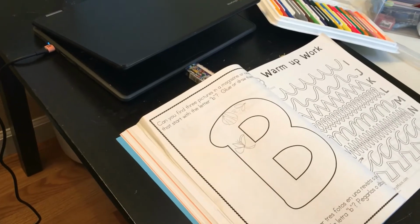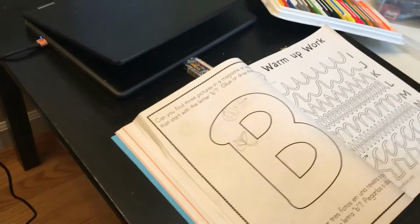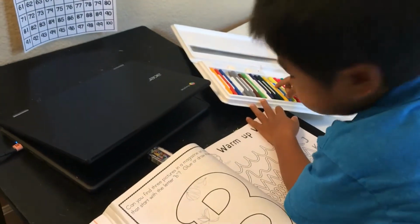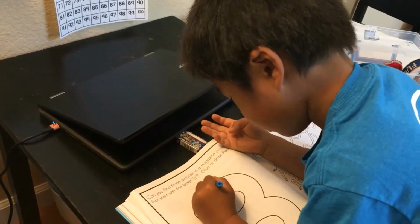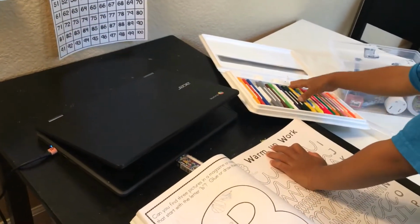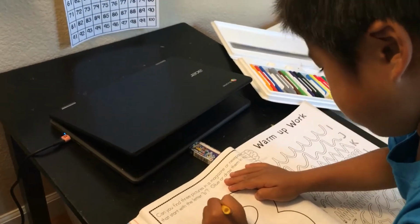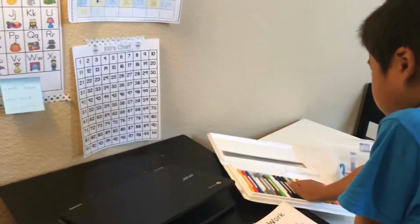Can you make it look beautiful? Can you show your teacher wow work? Wow work. I like what your teacher says. Your teacher says, do your best, show me your wow work. Your teacher always asks you to show her something that makes her say wow. Yeah, she says wow work.